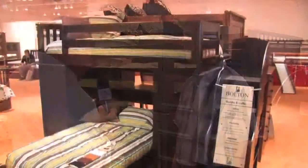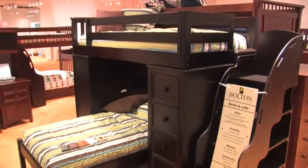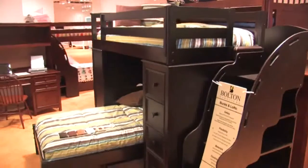So when Junior and maybe his bunkmate here decide that they get too big and want their own room, we can actually separate many of these. Exactly. As far as our bunk beds, all of the bunk beds can be broken down into two twin beds, so they can be separated and either kept in the same room or moved into separate rooms.